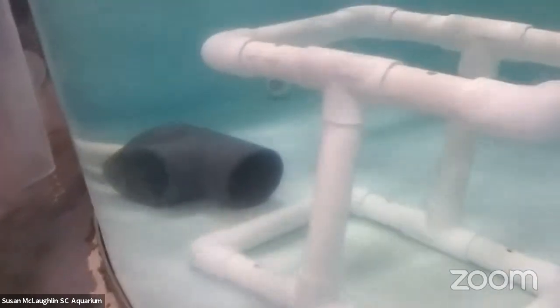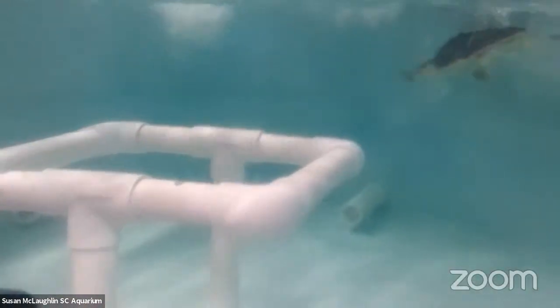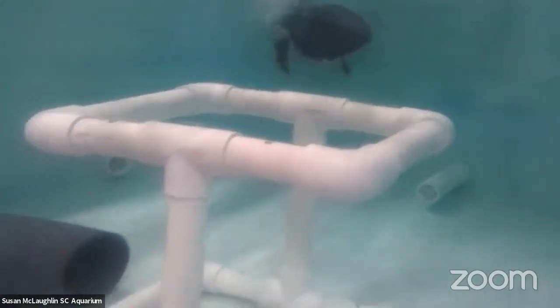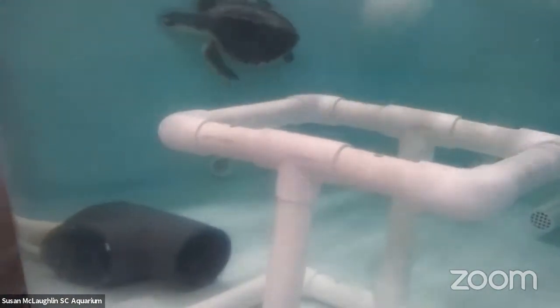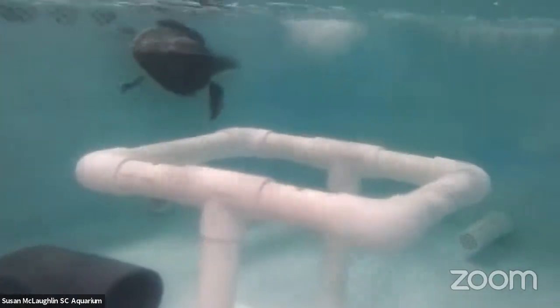And then this tube has kind of a funny name. We call it a head tube. And we call it that because the sea turtles really like to sleep with their heads inside of them. I think it makes a nice dark place for them to sleep. But it's pretty funny when they do that. That's one little Kemp's Ridley sea turtle.